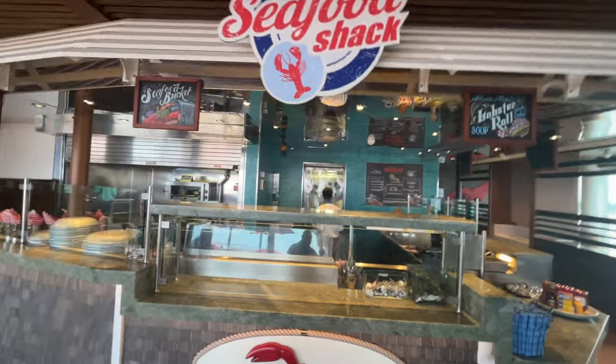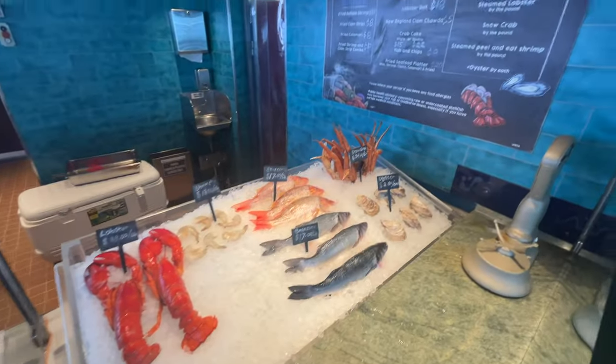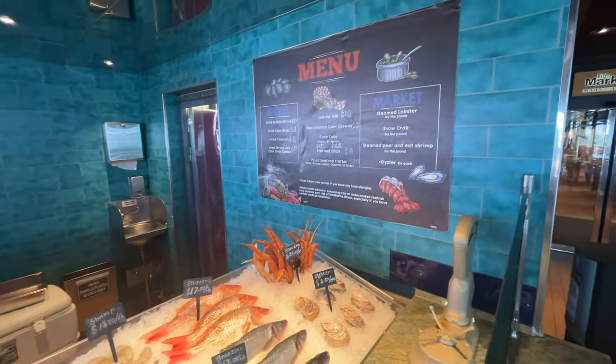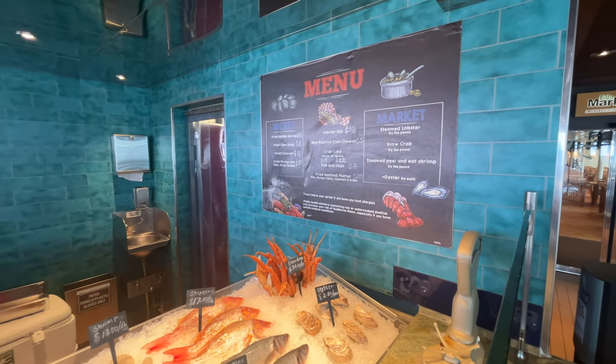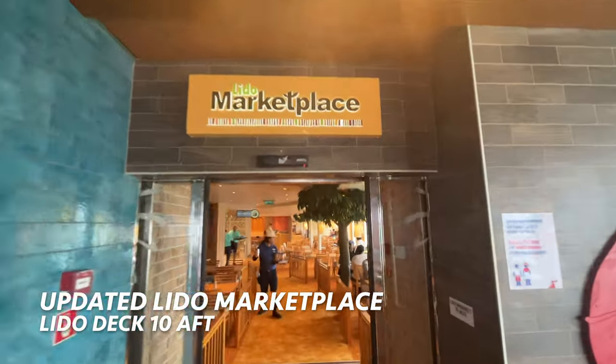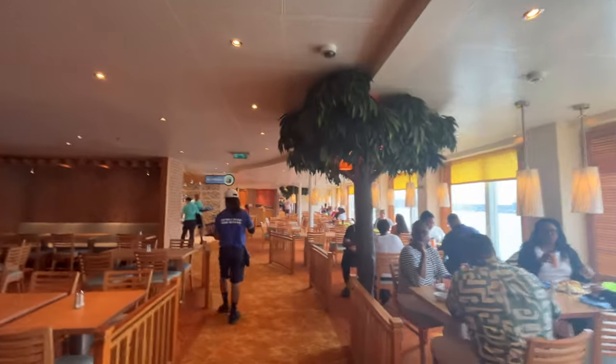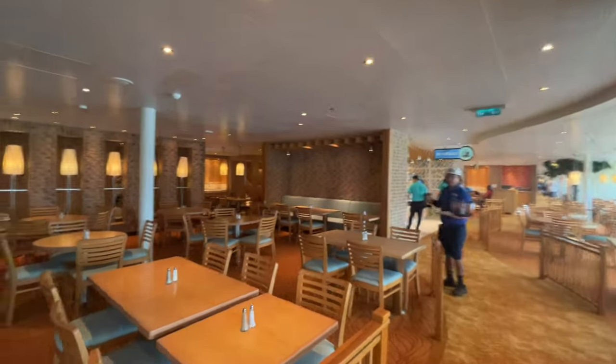Seafood shack. Lobster roll, $18. They do have some great seafood here. Lido Marketplace. Now this is what they just redid on Carnival Vista. They just redid all this.